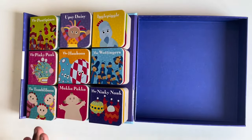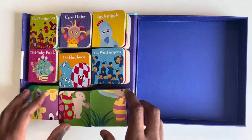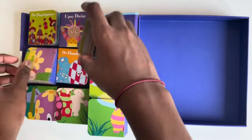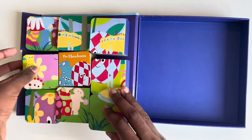Now, as you will watch to the end, let's make the amazing puzzle. So, let's start making.